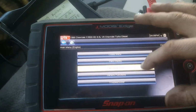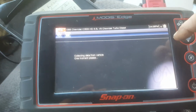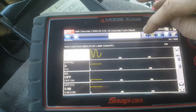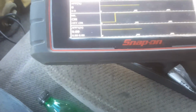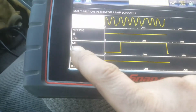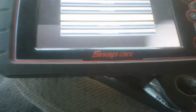We want to go to functional tests, output controls, malfunction indicator lamp. When I turn the key, it doesn't come on. If I turn the lamp on in the scanner, it shows that the lamp is on, but I have no lamp. So the computer thinks the lamp's going on and off, and I'm just going to say that it ain't working. Anyway, irrelevant, because there's no other codes in there. I did not clear anything. I've had this truck for 3 years and I've never cleared a code in it.